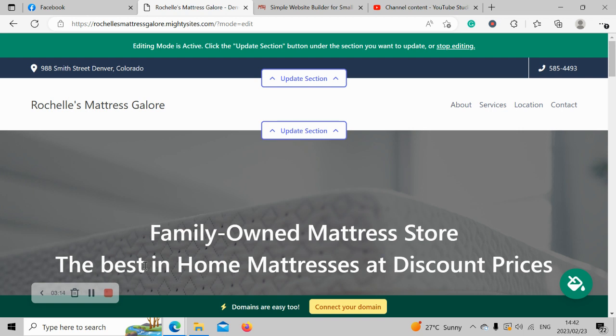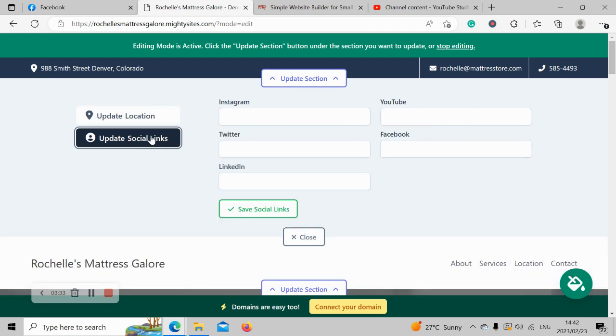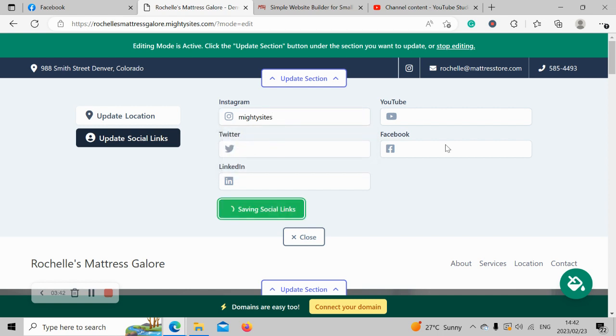There's no coding needed. So I'm now going to click on update section at the top, and the first thing I'm going to do is make sure I click on show email and site. So my email address is displayed in the top right hand corner next to my phone number, which is click to call, by the way, so your customers can easily get in touch with you. Let's make sure that's saved and head over to update social links. Now over here you can put in your various social media platforms so your customers can give you a follow, get some engagement going and see what you're up to. They will be displayed, the icons on the top right hand corner next to that email address.